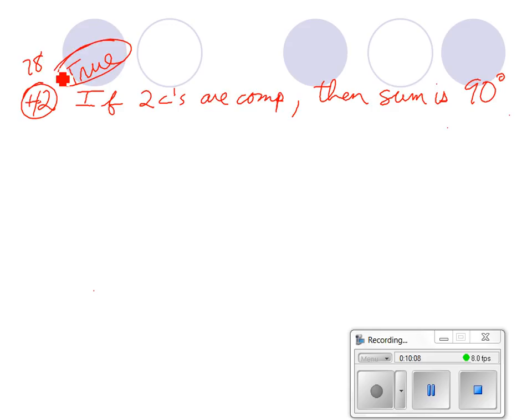All right, so we got that. Now we want the converse first. What's the converse do to a statement? Switches the hypothesis and the conclusion. What's the hypothesis in this case? If two angles are complementary. What do you leave off? So two angles are complementary, that's the hypothesis. I thought we were doing the converse. We will here in a second. What's the conclusion? The sum is 90.